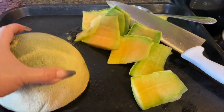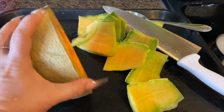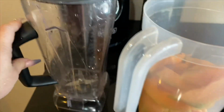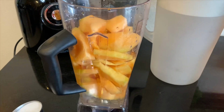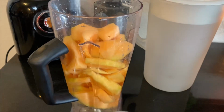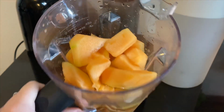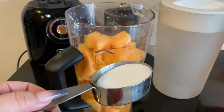So I have a cantaloupe here that I am dicing up and cutting into cubes. So here is the one full cantaloupe. I'm gonna go ahead and put it in here in the blender with some water. So I filled up the water to about right here. I'm going to be putting in 1/3 of a cup of sugar. Depending on how sweet your fruit is depends on how much sugar you want to put. Obviously, the sugar is completely optional.